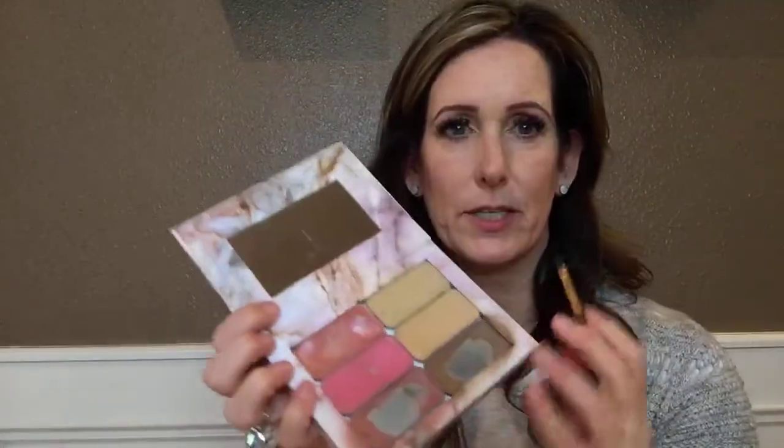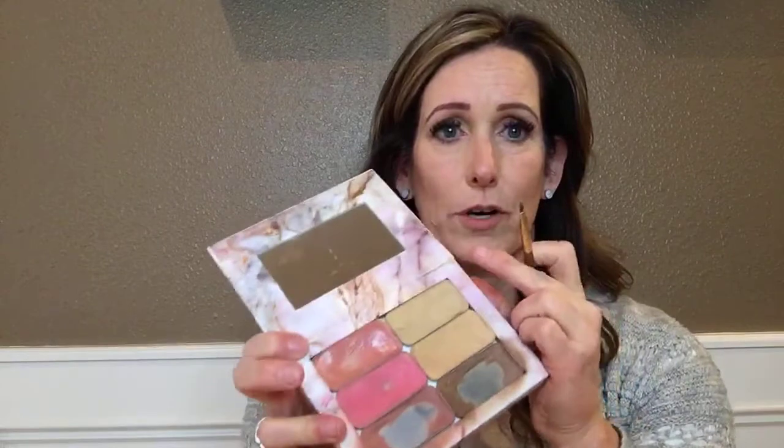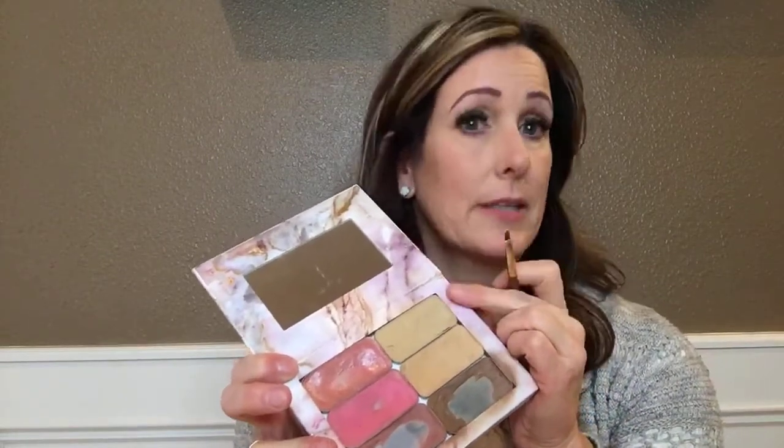So this is the multitasker. So hopefully you can see that. So this small side, I take and I'm just gonna put, so if you have a lot of red, if you have blemishes that are quite red, then you might wanna go more June, Aura, Sunlit, something that will really counteract that. But either one of these is gonna work for me.